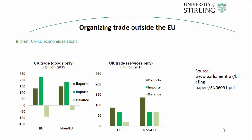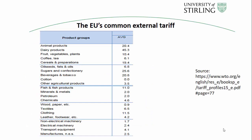If the UK simply left the single market, it would be able to trade with the EU and elsewhere under World Trade Organization rules. While this arrangement means the UK would have a stable platform for global trade, the problem is that it would be outside the EU's common external tariff. Outside this area, imports of agricultural products, for instance, face high EU tariffs, that is, a tax surcharge, and that's shown in this image about the EU's common external tariff, which has been compiled by the WTO.